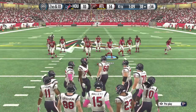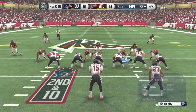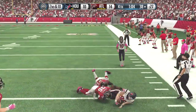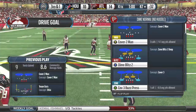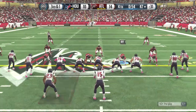Every play is huge now. Second down on the way. Get ready. Second down and 10. A nice grab. No doubt he was going to hold on to that one. Play number 6 coming up on this drive. Going to the hurry up. Under a minute to go here.